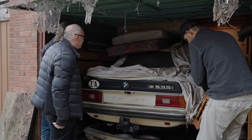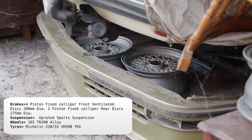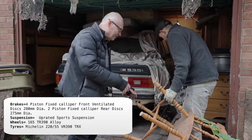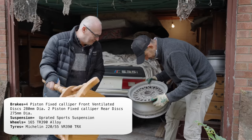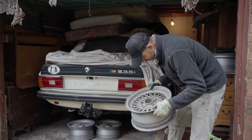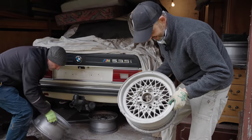And you've got a spare set of alloys here, Peter. I'm sure you knew these are the UK ones. These are the Imperial ones, because the metric on the car is 390 TRXs. The first low profile tire cars, I think TRX ones. 6.5x14 Marley BBS, ET22. Look at these.